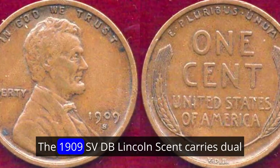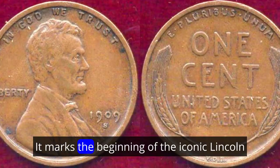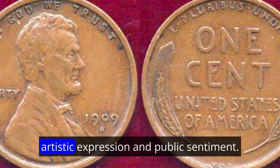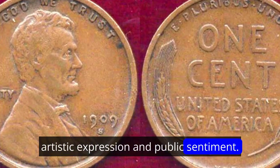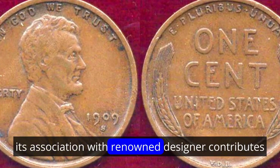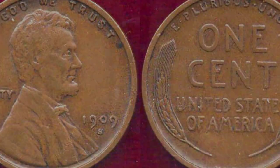The 1909 SVDB Lincoln Cent carries dual significance. It marks the beginning of the iconic Lincoln Cent series and represents a clash between artistic expression and public sentiment. Its status as a key date, combined with its association with a renowned designer, contributes to its desirability among collectors.